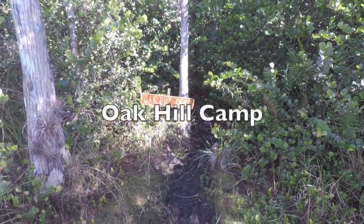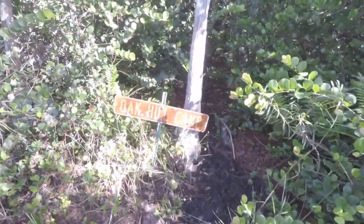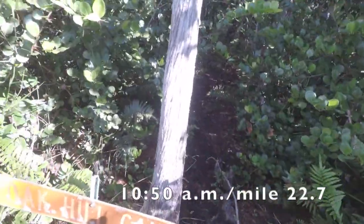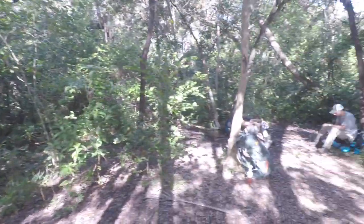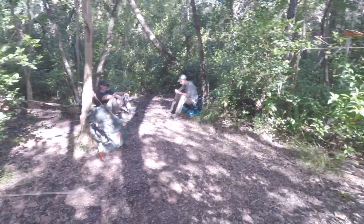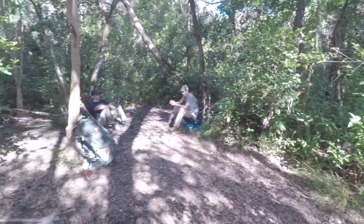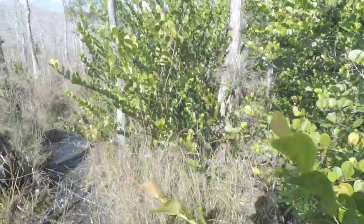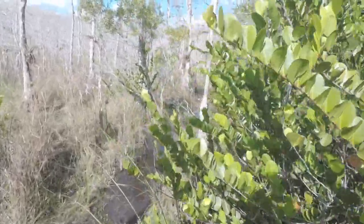Made it through. Here's Oak Hill Camp. I think we're gonna duck in the shade here. It's still pretty muddy. See if we can find a dry place to relax for a minute. All right, so we hiked in a little bit, found this nice little flat, dry area at Oak Hill Camp. Nice and shady, good break time. So we had lunch. We're back in the mud and the muck for another couple miles, I think.